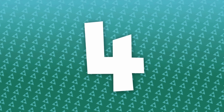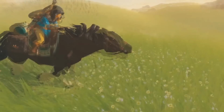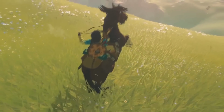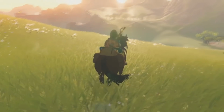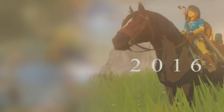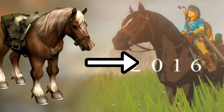Number 4. Epona is almost as iconic in the Zelda series as items like the Master Sword and Hylian Shield. But it's quite apparent that she looks a little off in this one. Either she's going through an emo phase and we all just don't get her, or the design teams changed her look. And yeah, this is Epona, since both Aonuma and Miyamoto refer to her by name.